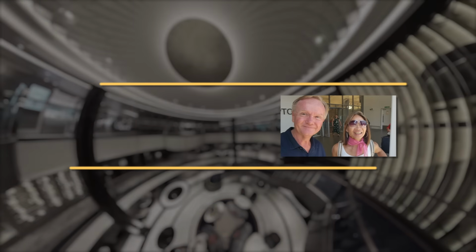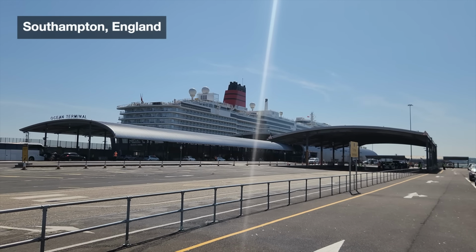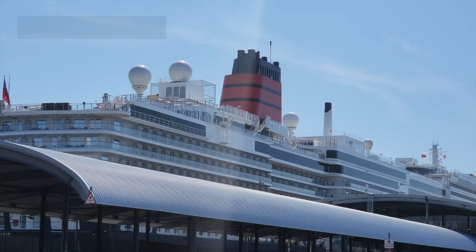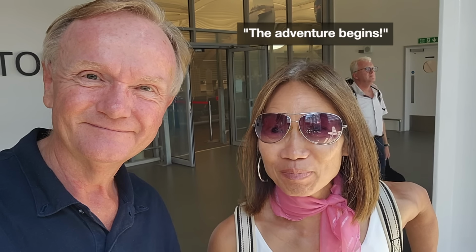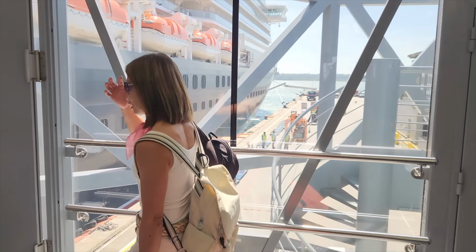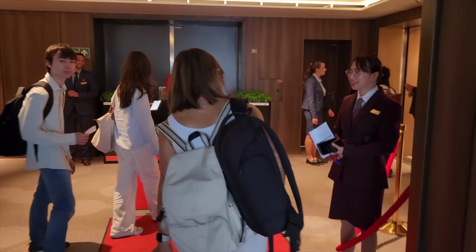Here we go, day 1, embarkation. Let's get ourselves aboard. So we were sailing from Southampton in England. 7 nights aboard Cunard's newest and shiniest. And the adventure begins. We're ready for a bit of Cunard. As always, exciting to get aboard. Cunard staff in their red pillboxes.